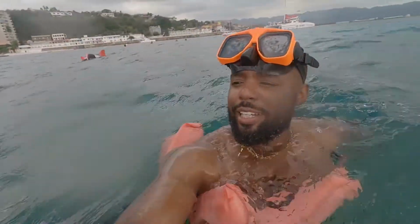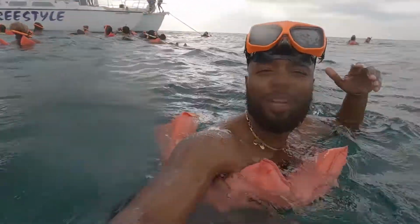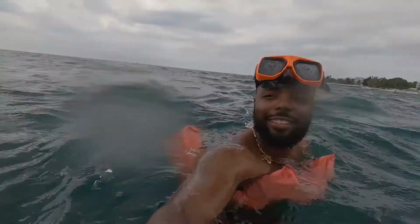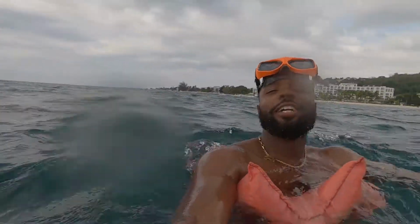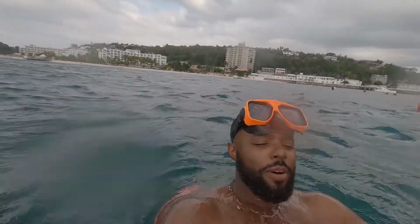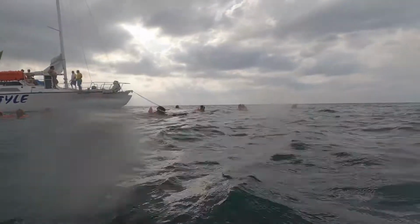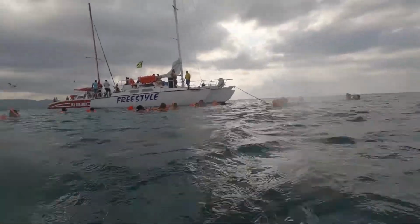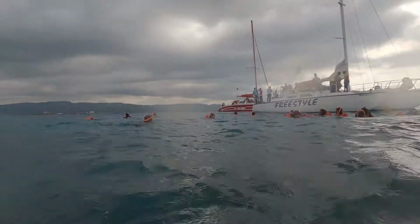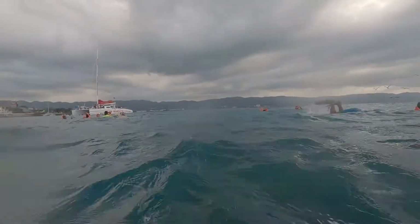Alright, ooh, that's a lot clearer. Alright, so I'm in Montego Bay right now, just kicking, relaxing, chilling out here in the water on the booze cruise. It's the first time I actually hopped in the water, so as you can see, we got a full deck out here. And then you can see the high range in the background.